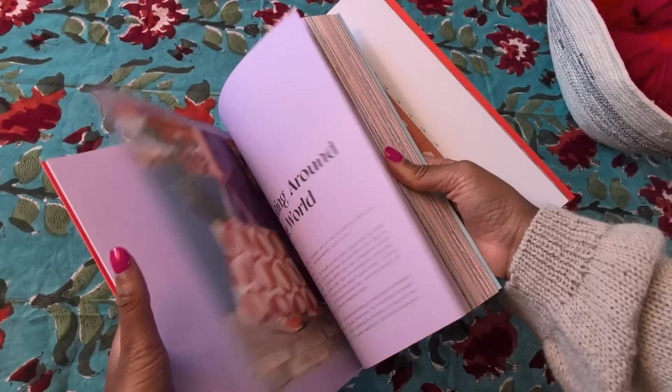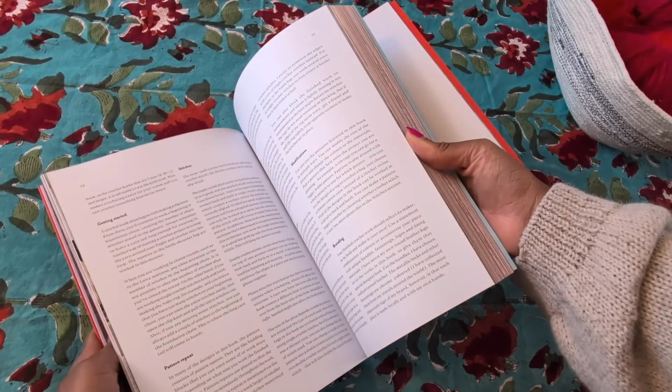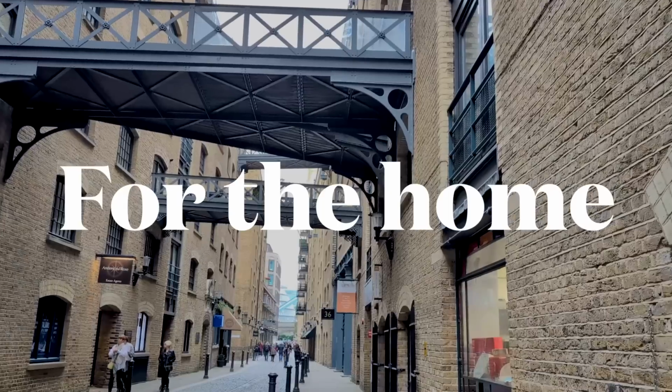She has a few patterns available as one-off purchases, but I highly recommend her book if you want the best of her patterns. This book is called Crochet Crush. It has loads of lovely designs for tapestry crochet, lots of bags, lots of cushions and homewares in it, even rugs and carpets. This is actually the book that I think I'm going to use to start crocheting again, just because I'm so excited about the things in it.